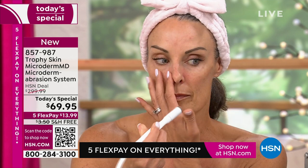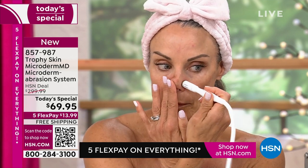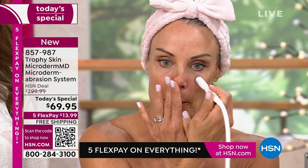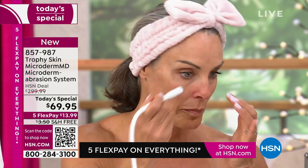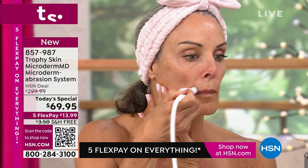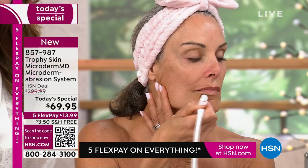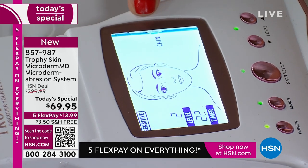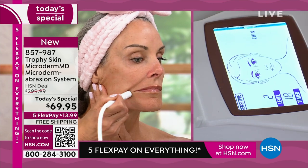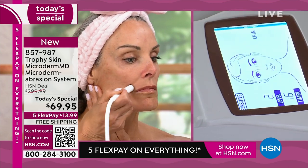And as you see, she's doing her nose. Now her nose will obviously be a different suction than her actual eye. We have a picture of the screen here, and you'll see it pop up again, and there's a face on the screen, and it's going to actually show you how to do this simple and easy treatment. You can kind of see it right here. You see the little sections. We've got levels, but you don't have to worry about that. You literally press on and you go to the mode that you want.